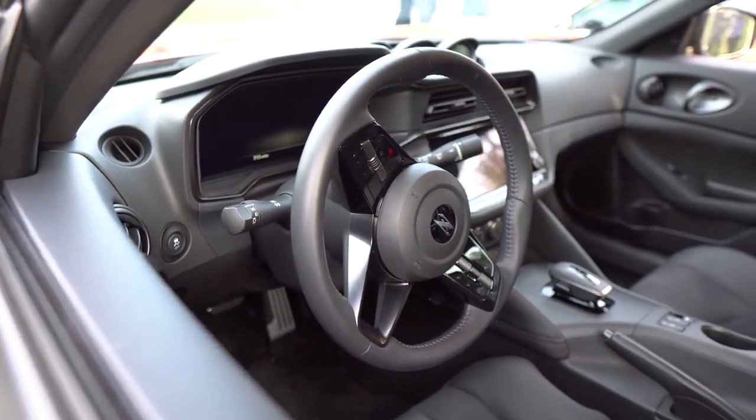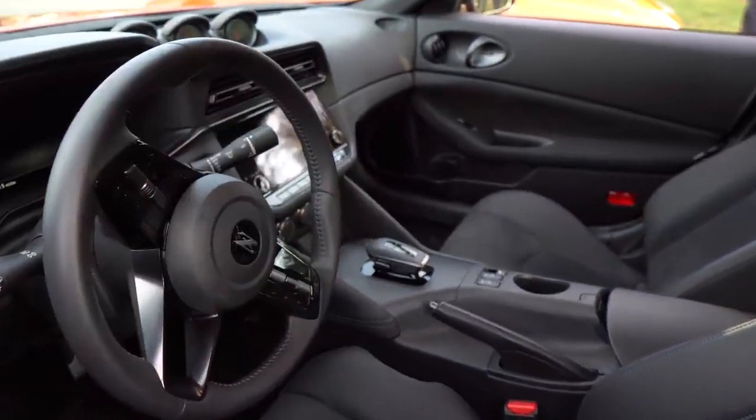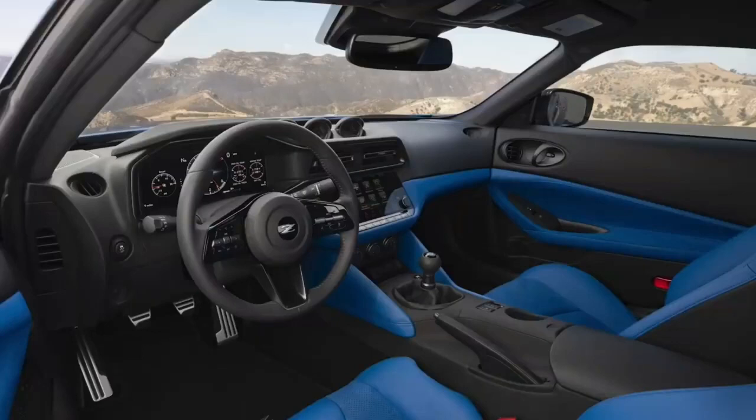The 400Z's interior for me is very, very nice. They've revamped it completely, and it has similarities to the 370Z, but it will be, of course, a lot better. They have obviously got a bigger screen for display and boost gauges, as well as a really cool two-tone interior, which I think is a really nice touch for all the options.